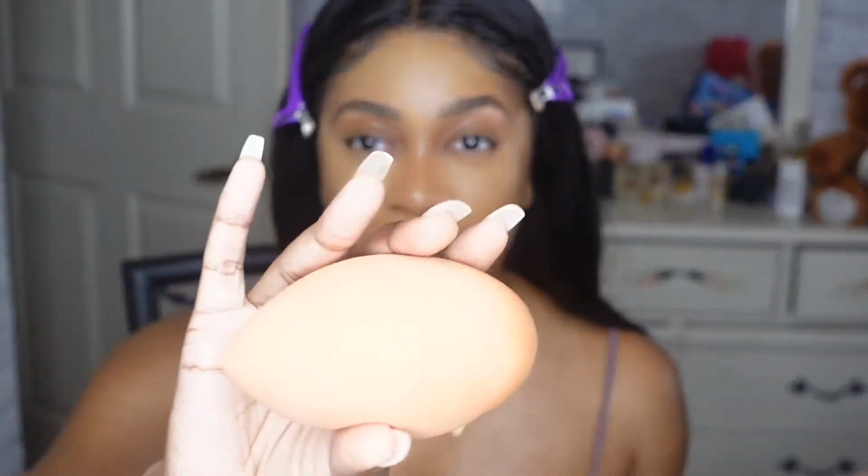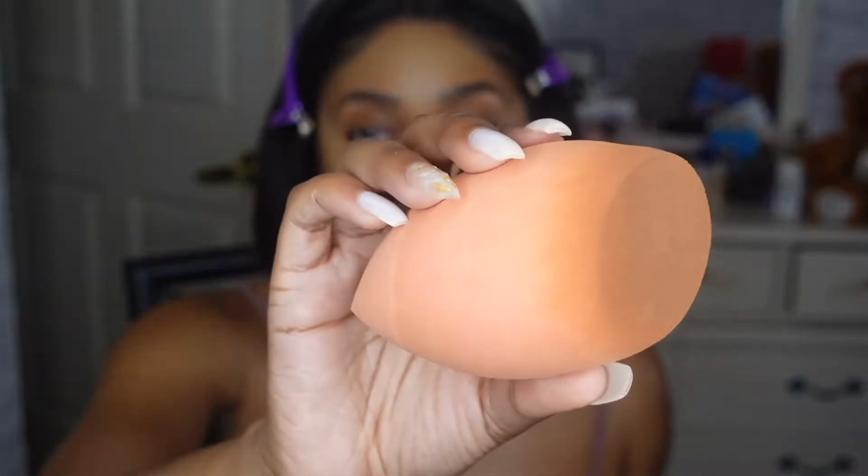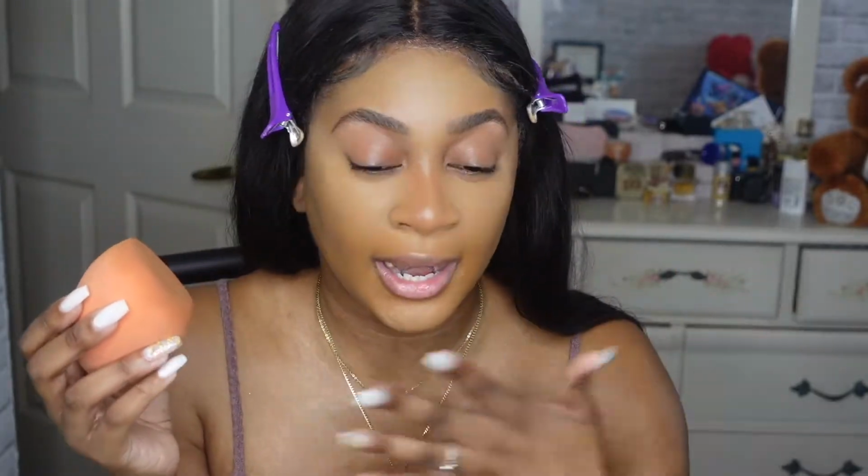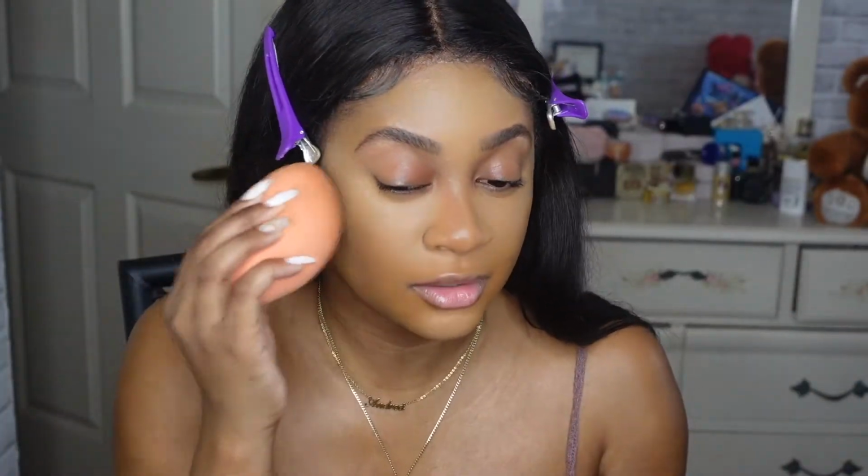After I'm done contouring, sometimes I feel like it looks a little harsh, or it might look harsh in actual light. I go in with this sponge from Real Techniques, and I just buff everything and blend everything together, the contour, the highlight, everything, just so it looks natural. I mostly focus it on the contour just so it doesn't look harsh.